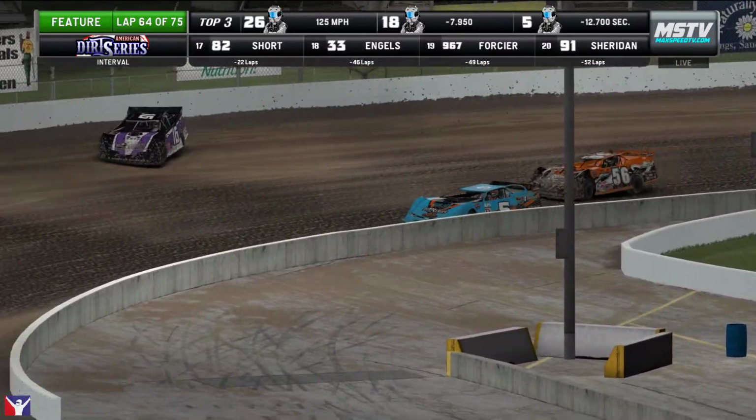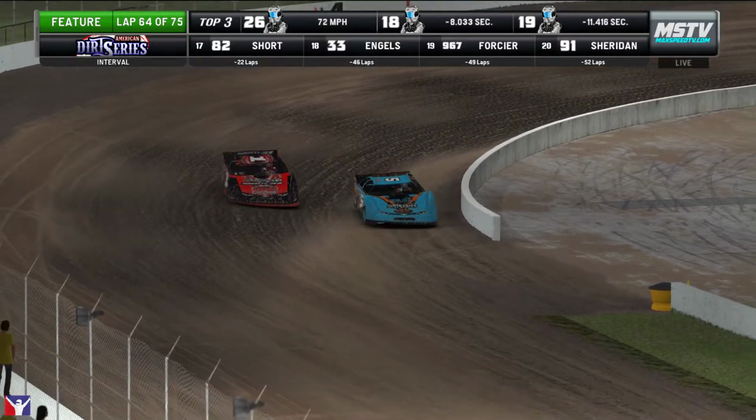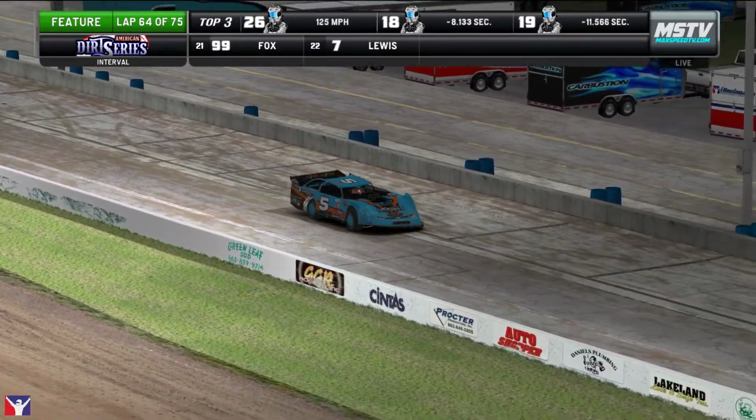It looks like Cody Olsen is slowing down. Not sure what is wrong with that car. But he is going to pull it onto pit road. So again, while we're here, let's take a quick look and see what happened.